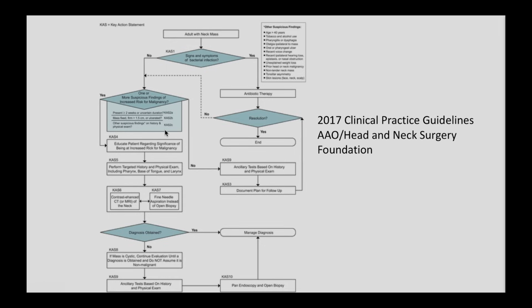which would be things like tobacco use and firm nodule, and you know, what they say right there, mass fixed greater than 2 weeks, other suspicious findings. And then you can go down a whole list of things, and we'll talk about some of the diagnostic studies and other maneuvers that we use to help work up and diagnose neck masses. But again, this is kind of the baseline algorithm that clinicians are told to use in evaluation of a neck mass.